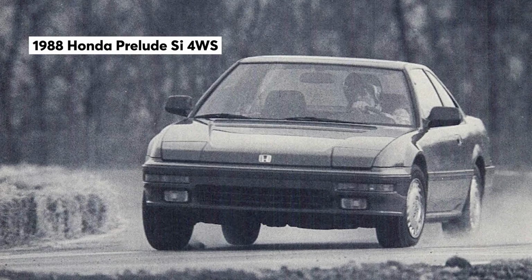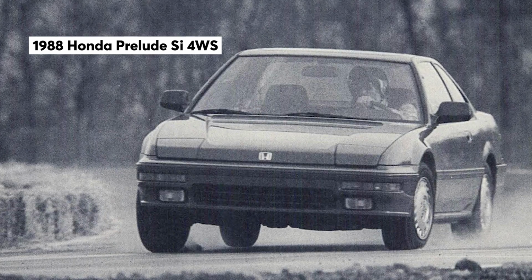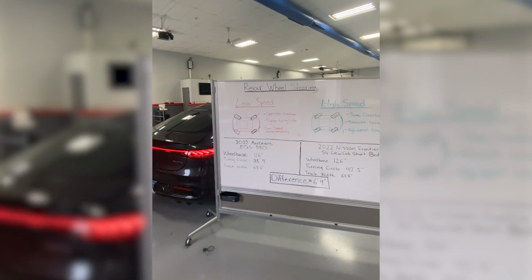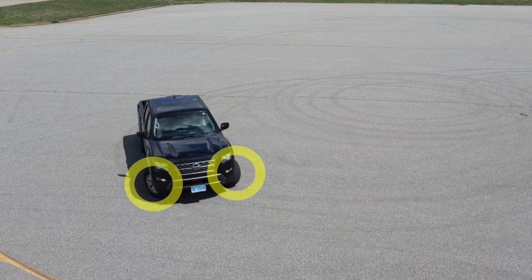These systems first showed up in the US market in the late 80s and early 90s, primarily with some Japanese vehicles, but we're starting to see them come back on higher-end vehicles and even some sports cars. So I'm going to take you over to this little diagram that I drew here to try to tell you what's going on. So of course, in your normal average vehicle, only the front wheels are doing the steering.